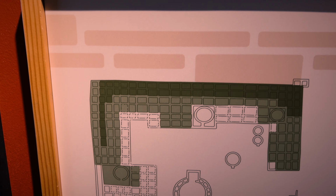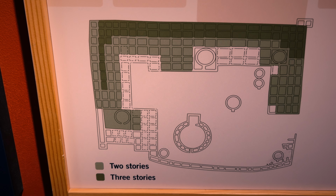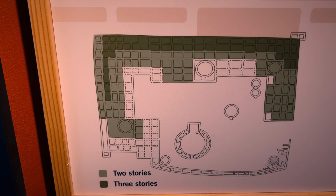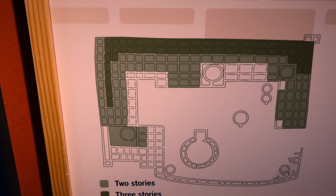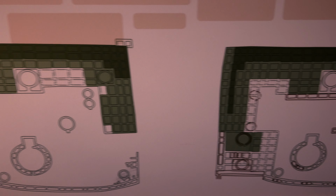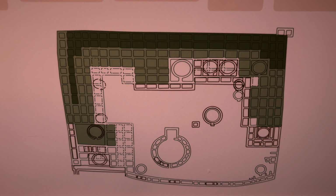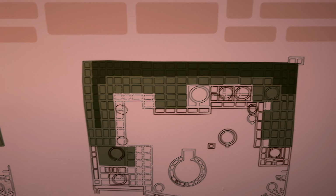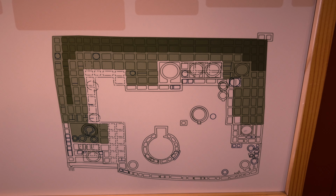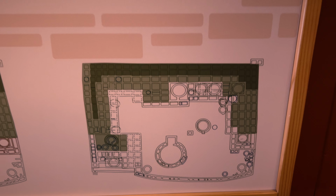So we can see here, I assume this is the early construction. You can see on the left there, and notice the different colors are how many stories they are, but when I move over, we have that new construction. And then when we go to the later movement, we even have more construction. All right, let's go ahead and see the ruins.